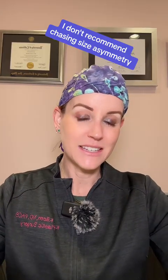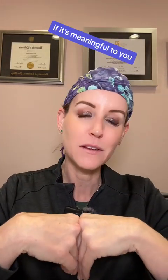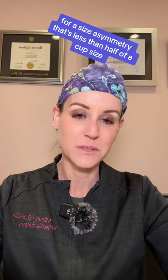Let's start with size asymmetry. So in general, I don't recommend chasing size asymmetry unless it's more than a half a cup size difference. And it's obviously your body. We can chase it if it's less than that, if it's meaningful to you. But like I said, that's what we consider normal. And I think the risk of the operation and cost of the operation probably isn't worth it for a size asymmetry that's less than half of a cup size.